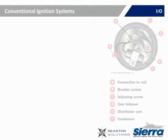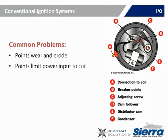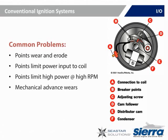Common problems with a conventional ignition system can include points wear and erode with poor current flow and sloppy timing. Points limit power input to coil, limiting coil output. Point dwell limits and point float or bounce limit high power at high RPM. Mechanical advance wears. And points get wet and stop working altogether.